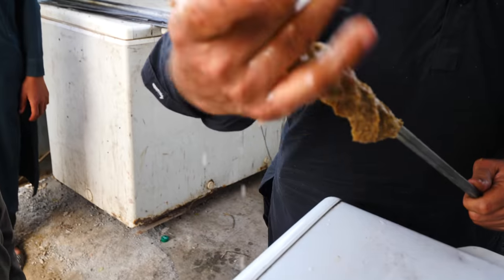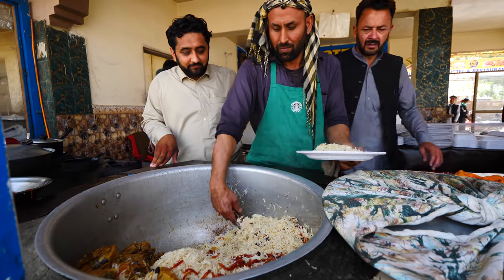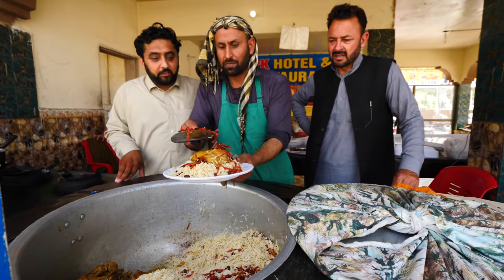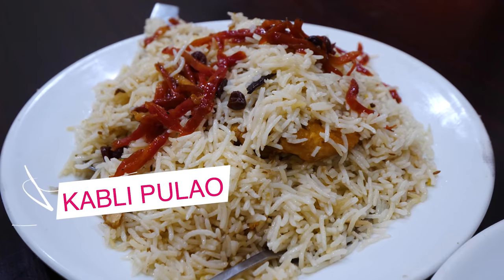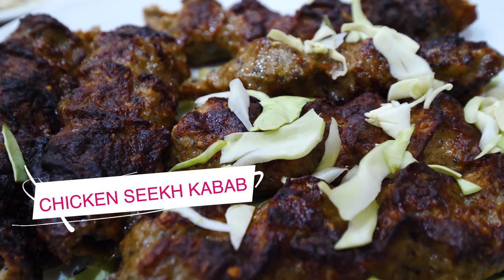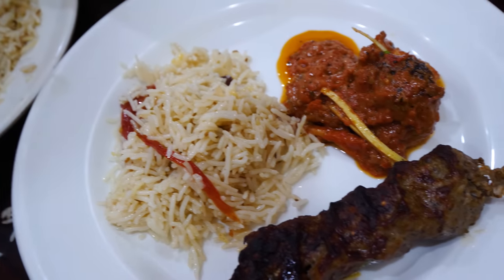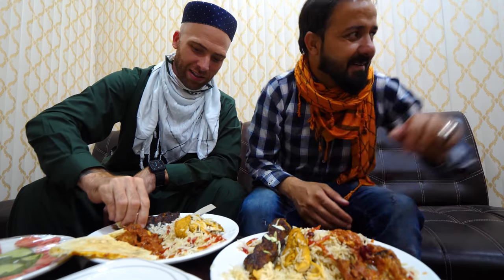Okay, so right here, they're grilling the sikh kebabs, chicken sikh kebabs. They look so good, so delicious. We're gonna go and see how they make the Afghani pulao. Yes, it's the best, so good. This is called kabuli pulao. Kabuli pulao. I'm super excited to eat this food at PK. Look at this. So we have the pulao, the chicken sikh kebab, chicken karai, and some naan, right? Naan. So how do we start? Yes. Which one, just sikh? Okay. Yeah, from sikh. Always a sikh. Sure. I love sikh kebab.